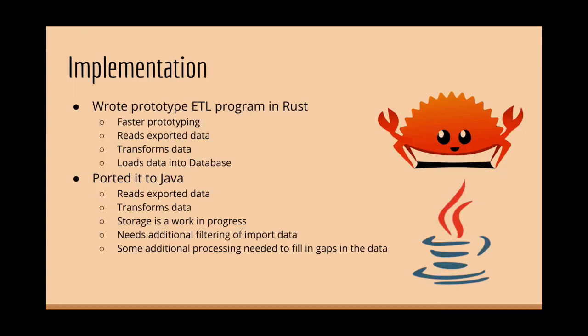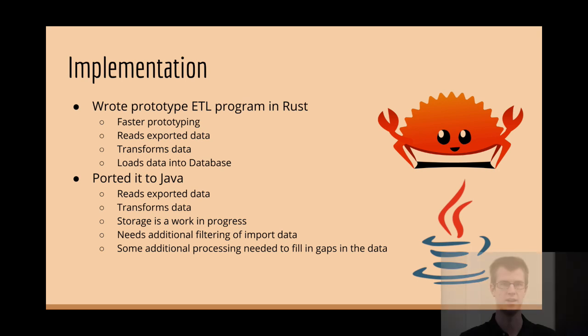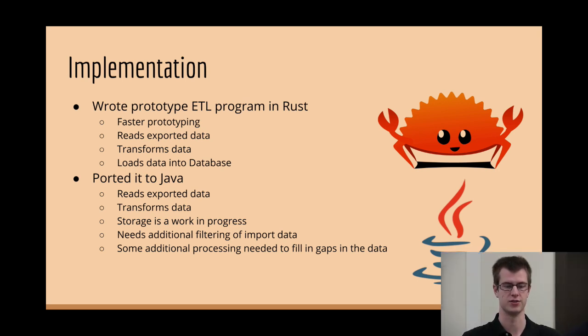All right. So we initially wrote just a prototype implementation of this ETL process, the whole importing of data into the database, in Rust. We did that because it was pretty easy to prototype in, and it does all the tasks required. So it reads the data from the zip file, it transforms it into some format that's usable by the database, and then it stores it in the database.